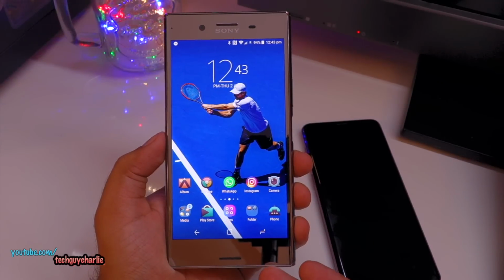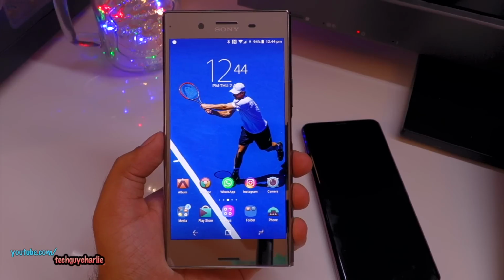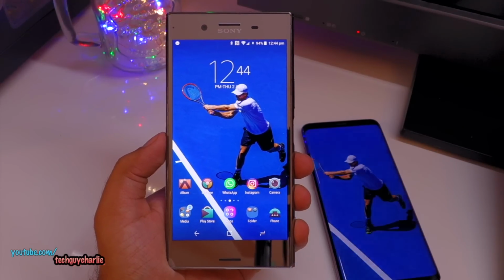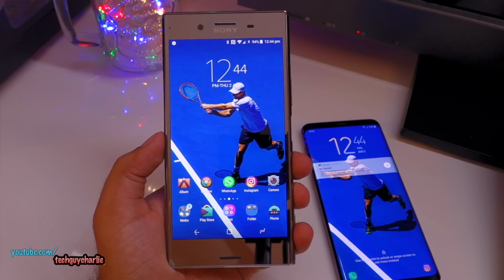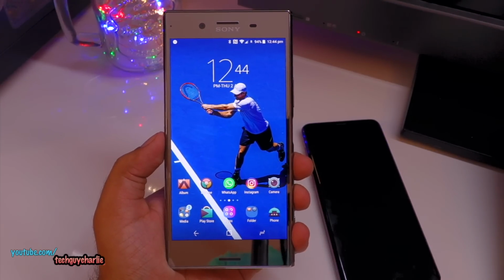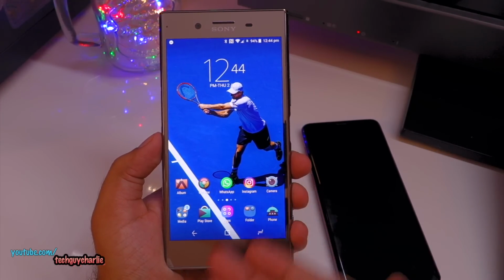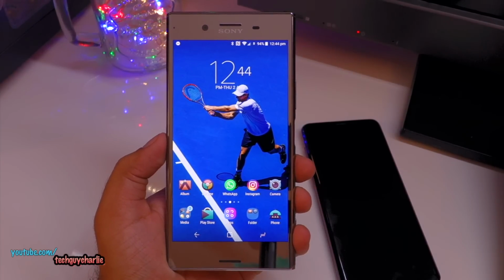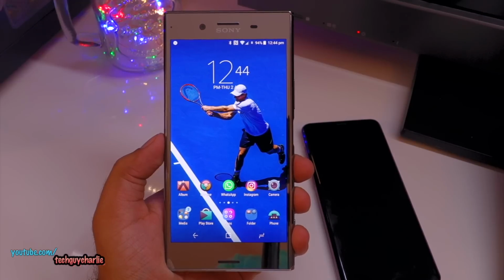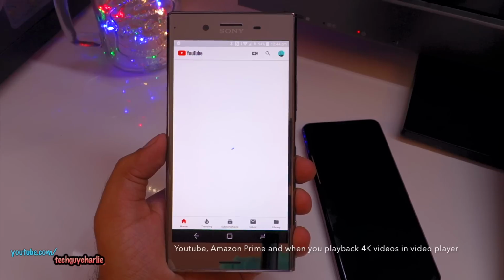So like I said, the Xperia XZ Premium has a 4K HDR enabled display. But to be really honest, 4K and HDR can be done away with. By the way, the Samsung S9 Plus also has an HDR capable display. And by the way, the UI of the Sony phone runs in 1080p. So whatever you're seeing, whatever you're browsing on Instagram, texting, all that is displayed in 1080p, which is stretched out to the 4K panel. The only time 4K is activated is in YouTube when you are viewing 4K videos.